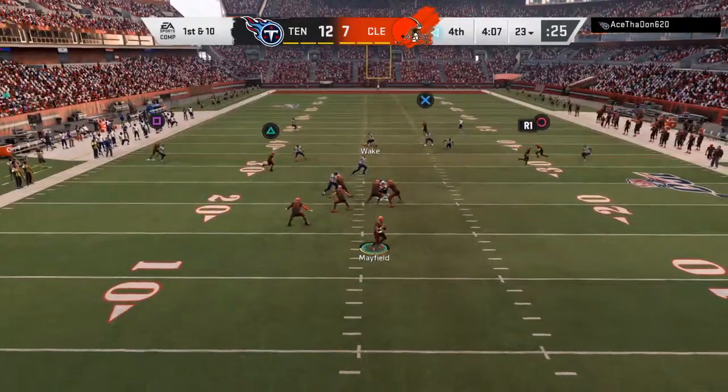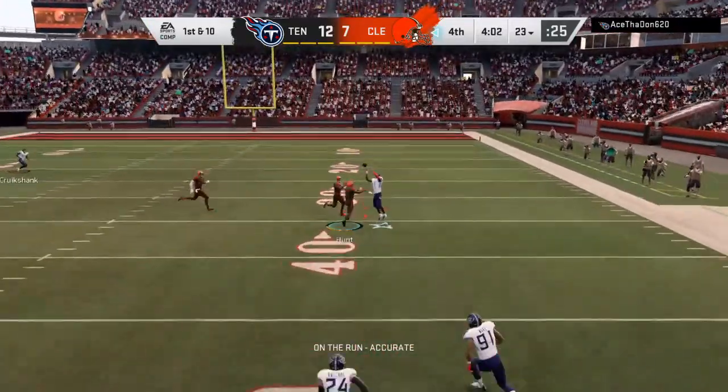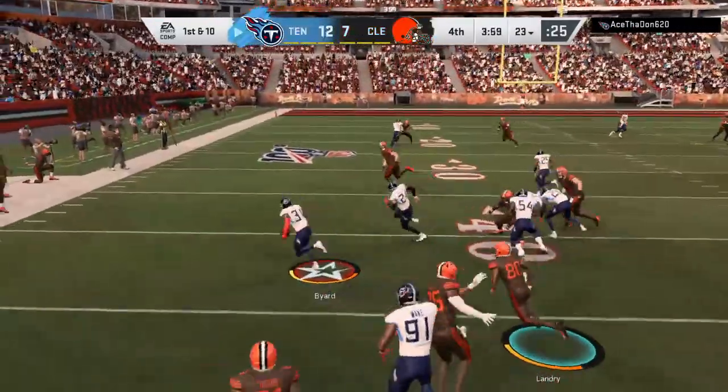Mayfield now looking to throw on 1st down. Eluding the pressure right. On the run, he'll let this go deep right. And he fires one that's intercepted. Picked by Kevin Byard.